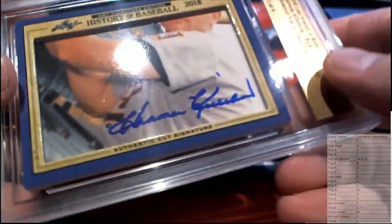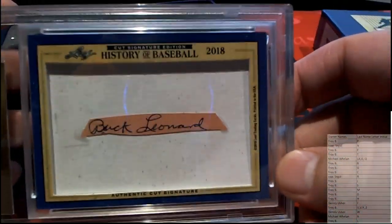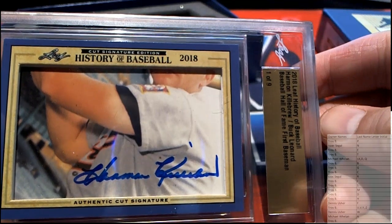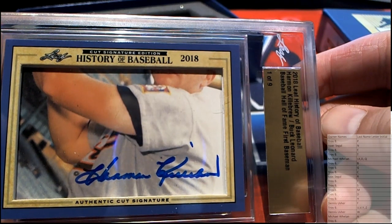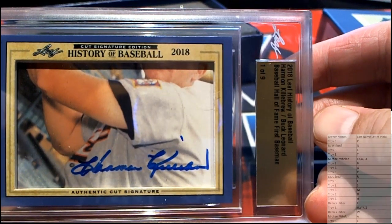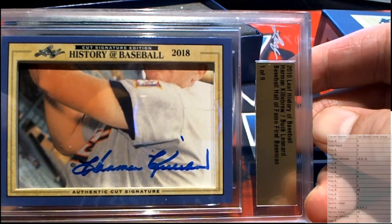Okay. We got a dual there? I guess we do. We got a dual. I don't see that very often. There's Buck Leonard. And there is Killebrew. Look out. Check that out. Yep, old Killy. Very nice. Killebrew and Leonard.